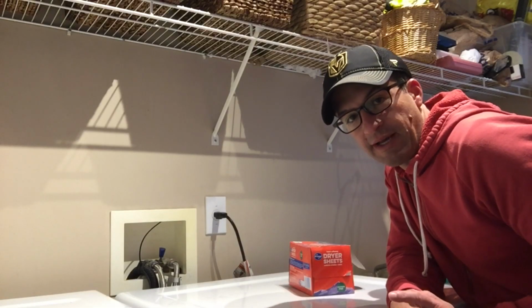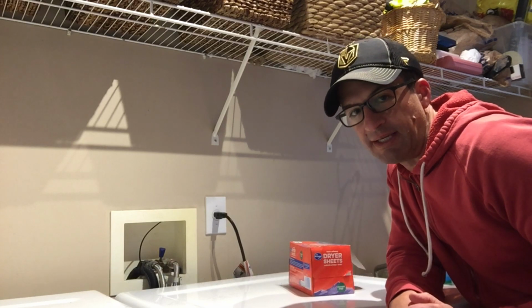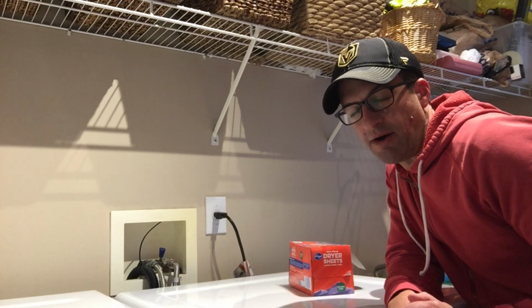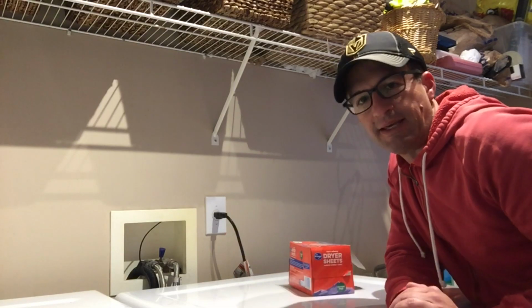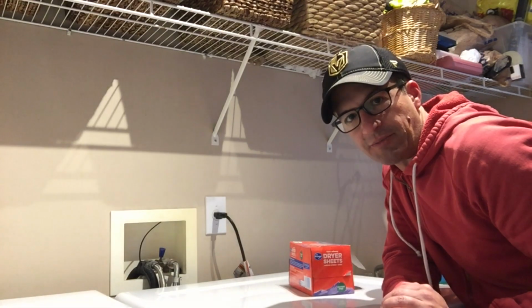But again, keep the doors open throughout all your house so the airflow and the heat gets around in all of those rooms. And in the laundry room, it's not a bad idea, if you can, to do a couple loads in the washing machine. That way, especially if your laundry room is located on an exterior wall, you keep that water moving through those pipes and through the hoses that come out of the wall and into your washing machine.